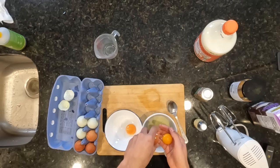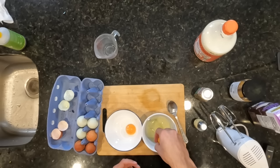Like if you get a little bit of egg yolk in your egg whites, it doesn't do anything. But that's just some more information to know to make this recipe perfect. So I'm trying to separate this as best I can.